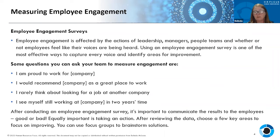One of the really important things when you do an employee engagement survey is to actually communicate those results back to your employees, the good and the bad. You don't want to sugarcoat it at the back end of the survey. Your staff know what they've put on the survey, so there's not much point hiding behind that information. If you get a bad result, you need to be prepared to take some steps to improve those things, look at the data and choose what you're going to focus on and improve in the next 6 to 12 months.